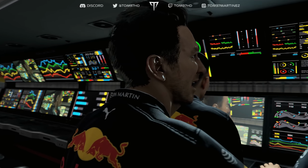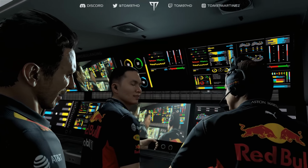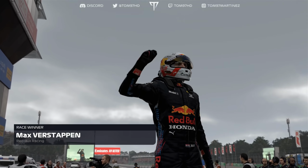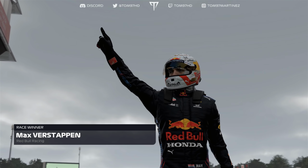Another Spanish Grand Prix is over, and what a special race it was. Anthony Davidson, a resounding victory today. What set them apart from the rest?